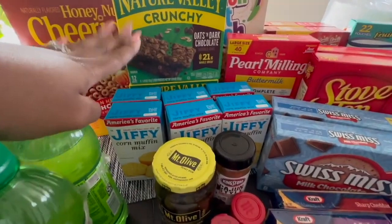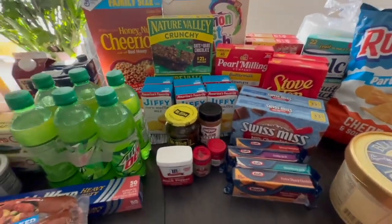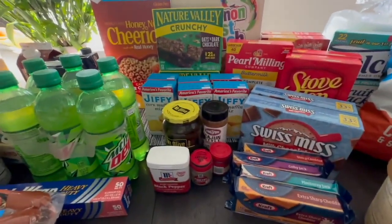I did pick up these Jiffy cornbread mixes for our cornbread dressing. This is what my grandma used, y'all. I got my grandma's recipe.